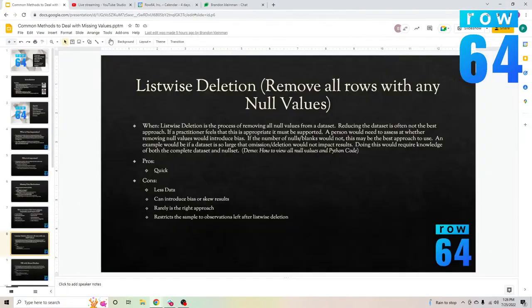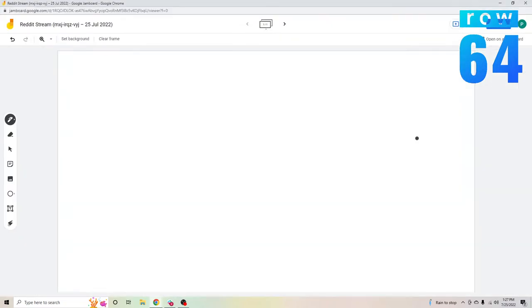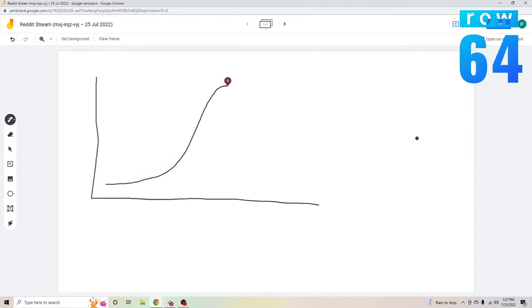So back onto the topic: we were on filling in mean when the data is skewed. Show me what it means when we say that when the data is skewed, it's good to consider using the median value for replacing missing values. This is by virtue of the median being closer to the mode when the distribution is skewed. So let's say we're looking at a left skewed distribution.